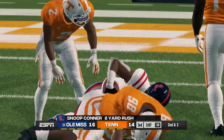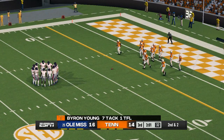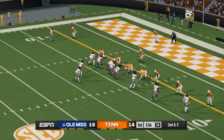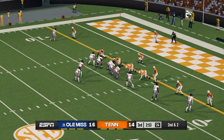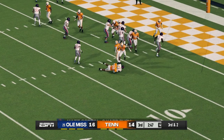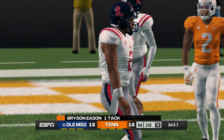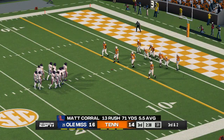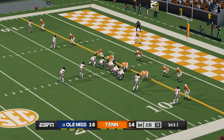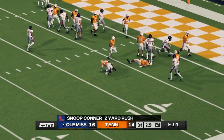Level at the 8. That makes it second and 2. It's second down and they're about 2 yards away from the sticks. He's taken down at the 7-yard line. And this is the 10th play of the drive. Side, and he hits him hard at the 5.